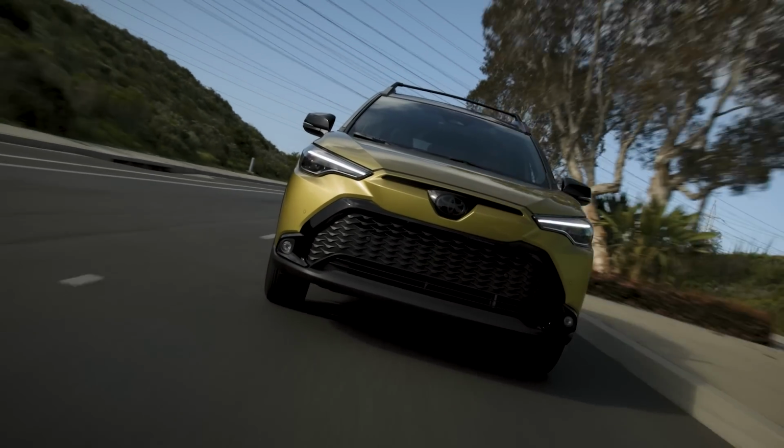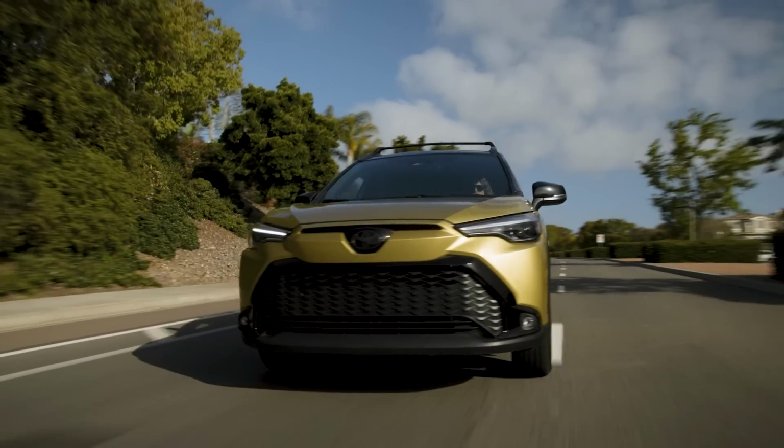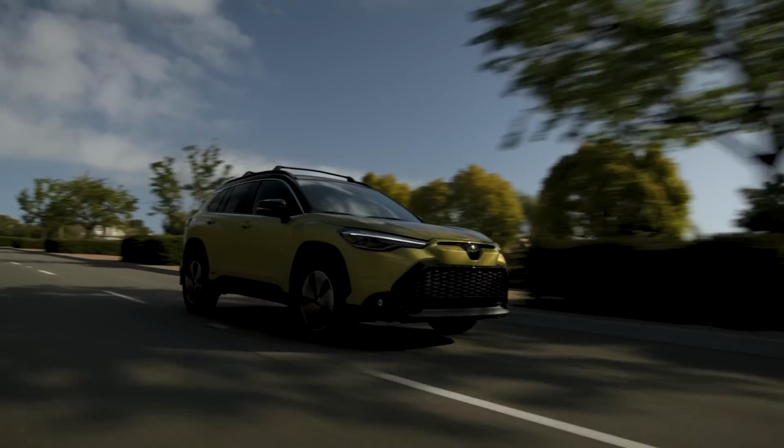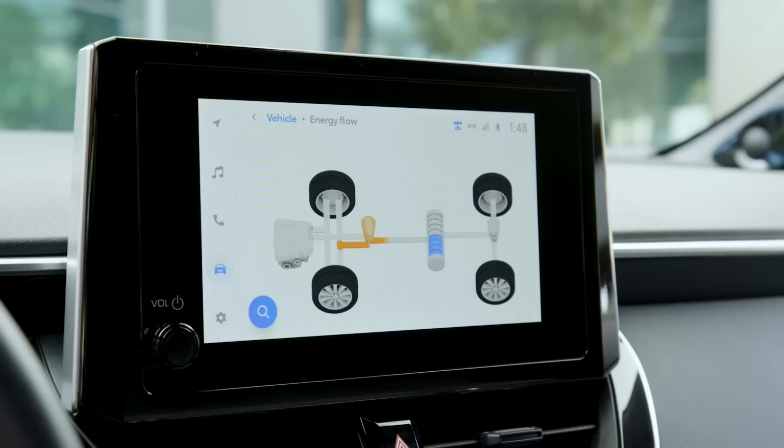And the refinement and quietness is another one of the main benefits that you get with the hybrid. Unless you're accelerating really hard, the gas engine is more or less seamless as it turns on and off when it's working with the electric motors. And another great thing with Toyota hybrids is because you have a fully electric all-wheel drive system with just one electric motor up front and another one at the back wheels, you don't have a mechanical all-wheel drive system with a drive shaft, a transfer case, and differentials, which means a lot less maintenance and potential for repairs down the road.